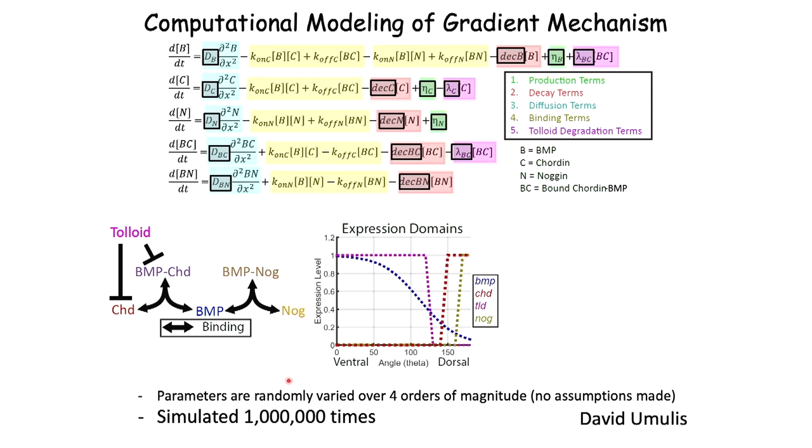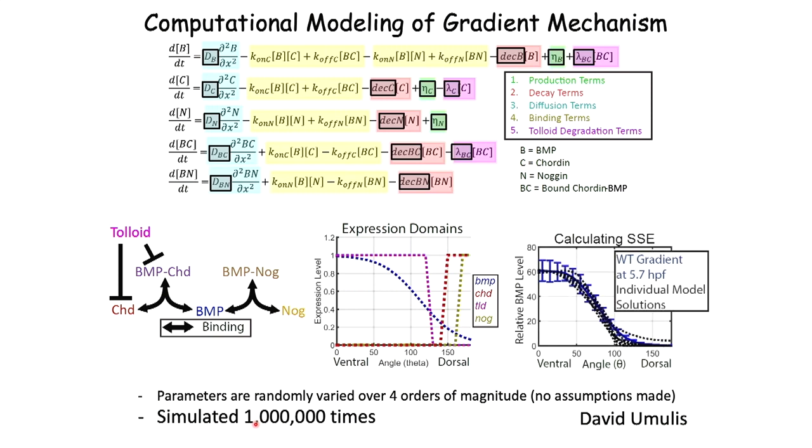So at the time that we did this, they did 1 million computer simulations, and it took like a couple months to do it. And this is just showing you, this is our wild type gradient. So then what we did is we asked which simulations fit our phospho-Smad activity gradient. And this is just looking at wild type here. This is in blue, the actual gradient. And so those black dotted lines are solutions that fit.